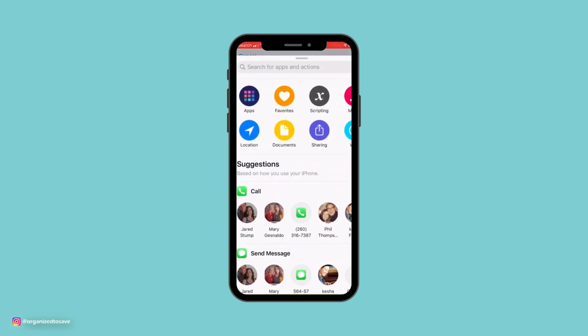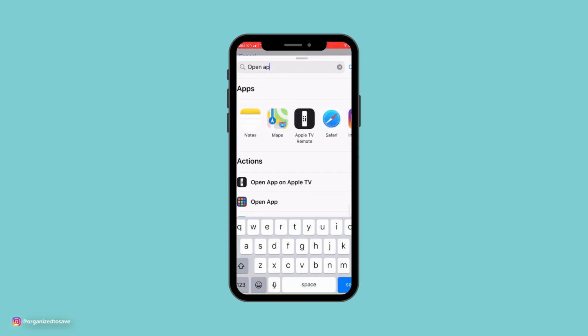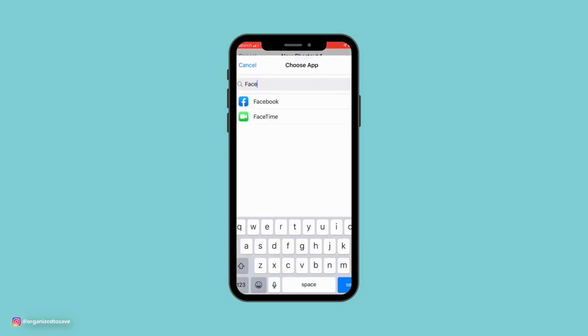Next, hit that blue plus button on the bottom, and then in the search bar, type in Open App. Now it has to say Open App, otherwise you won't find it. Click on that and then say choose. This is where you're going to choose what app you want it to find.